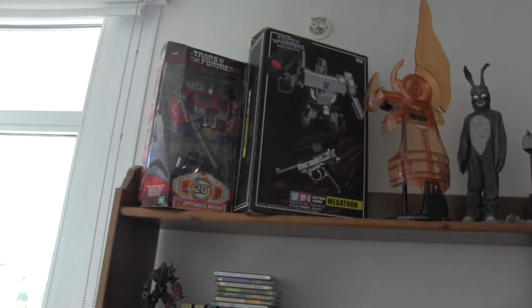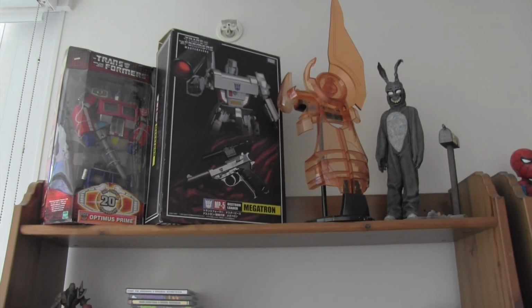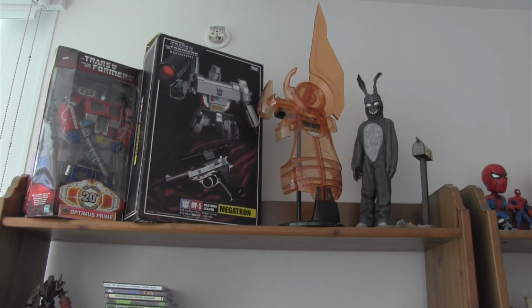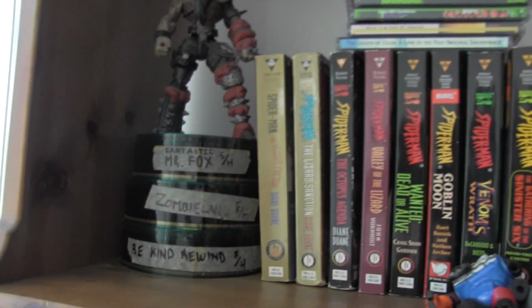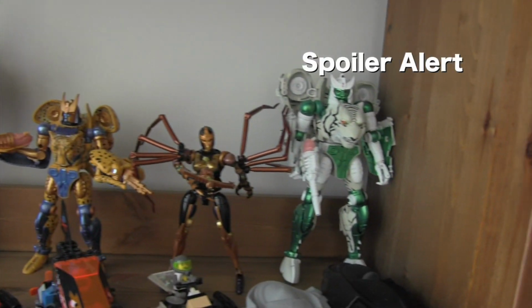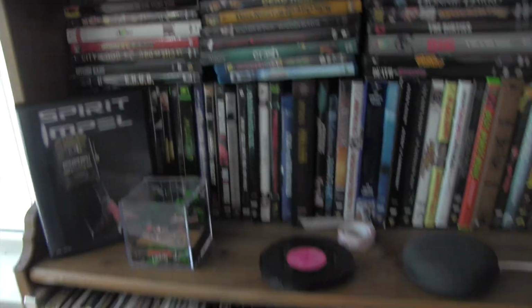So, got my Masterpiece Megatron and Optimus out of hiding. There's Frank and the omni-tool from Mass Effect. Some Lego Spider-Man stuff, as well as some old school trailers that I have from my projectionist days: Children of Men, Dark Knight, District 9. My Masterpiece collection, unboxing soon. As well as some Lego and Bub and Bob.